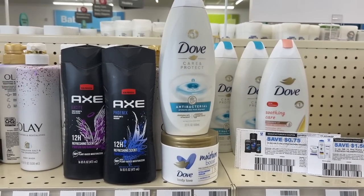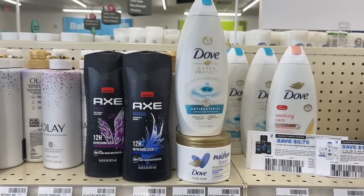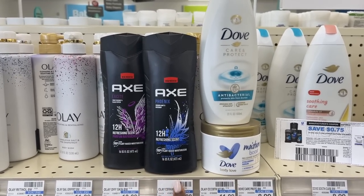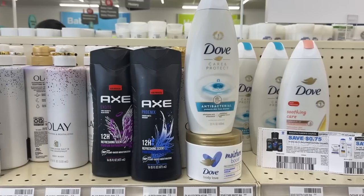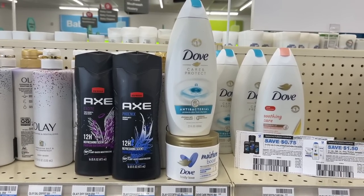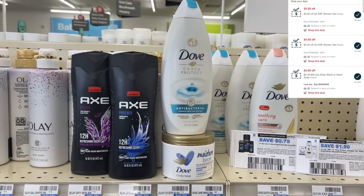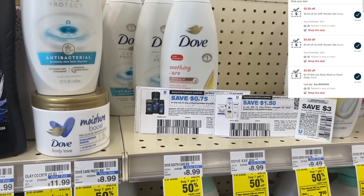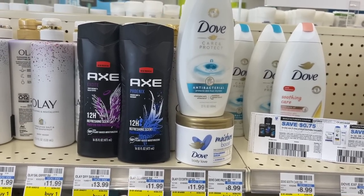All right, you guys, so this is my second deal, and this should total up to $25.21, if I have done my math correctly. This would be $6.49, $3.24, $10.99, and then $4.49. So this will total up to $25.21. With this being over $25, now I can use my $4 off of $25 body wash CRT. And then we're also going to be using these manufacturer coupons, and those nice Axe coupons that I have as well.